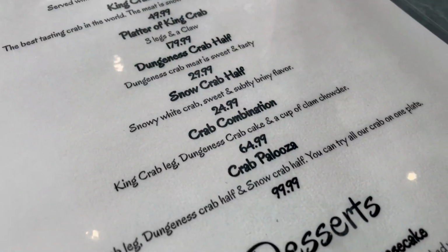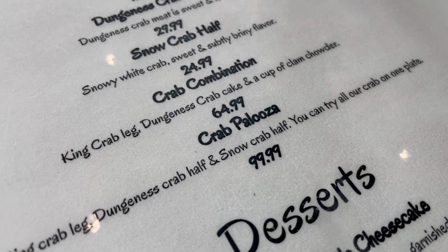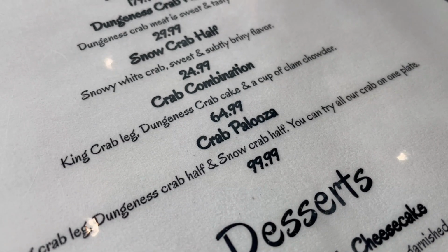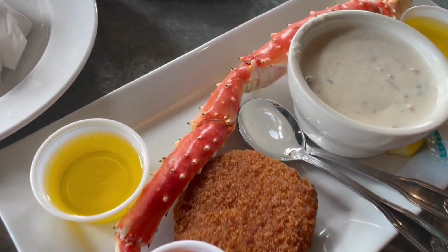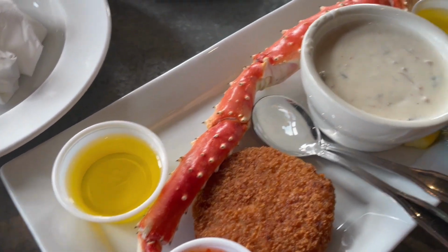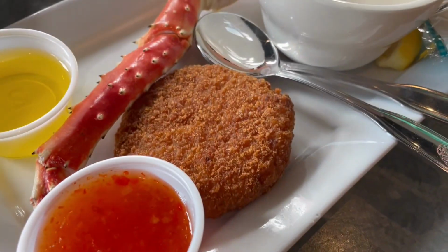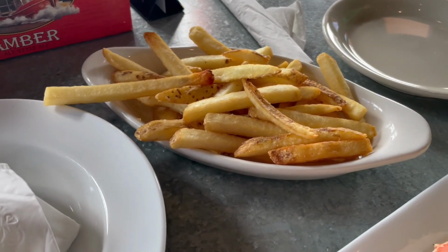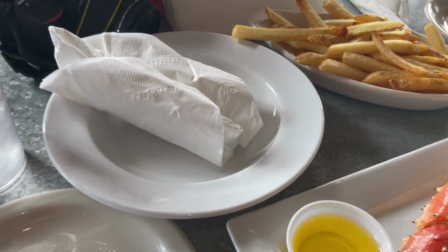Alright, we're at the Alaskan King Crab Company and I'm finally getting my king crab leg. We are going to order the crab leg, Dungeness crab cake, and cup of clam chowder. Here it is, my Alaskan King Crab leg, fresh from Alaska. Got Jason's clam chowder, a Dungeness crab cake, French fries, a bowl for trash, all the shells. Please make a mess. Thank you.